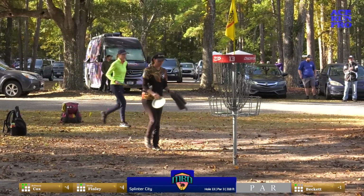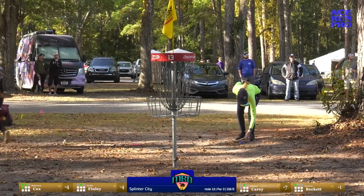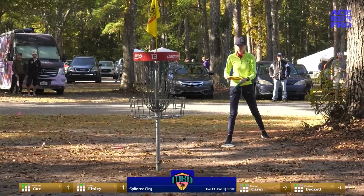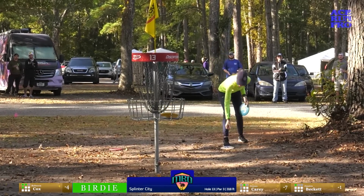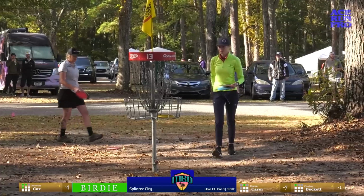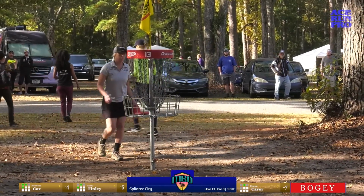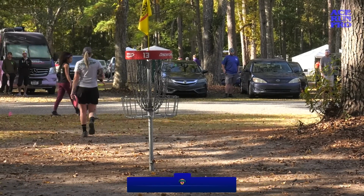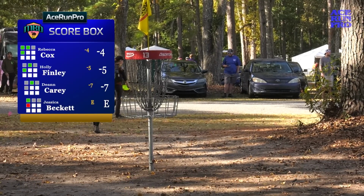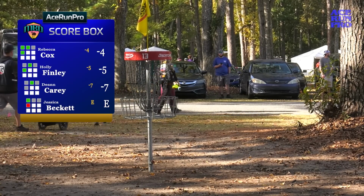Carey cleans up her par putt. Very nicely done. Birdies for Rebecca and Holly. Two of the four carded on this hole. Cassandra Loy again, and Sandra Richardson getting the birdies on hole 13. Great job, ladies. Great job indeed.